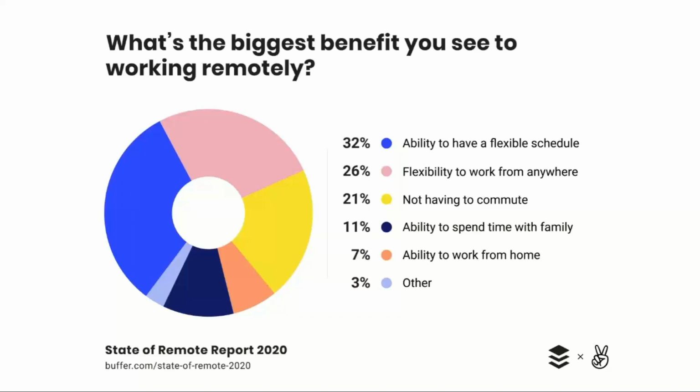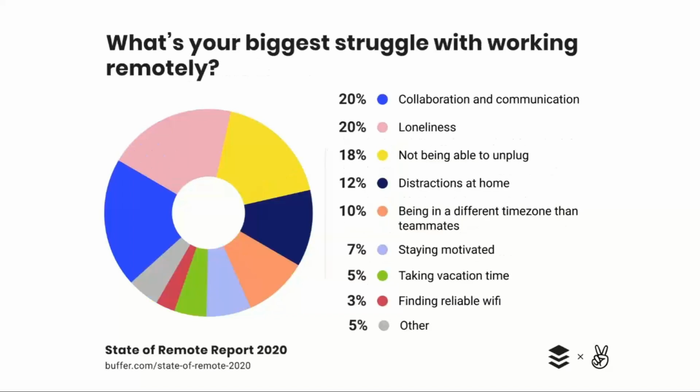So to set the stage really quick, let's talk about the double-edged sword of working remote. There obviously are a lot of benefits, right? You have a flexible schedule. You can work from anywhere. You don't have to drive for 2 hours, so you're probably in a better mood when you start working. You can spend time with family, and of course, you can work from home. So a lot of great benefits to working remote, but obviously there's some downsides too.